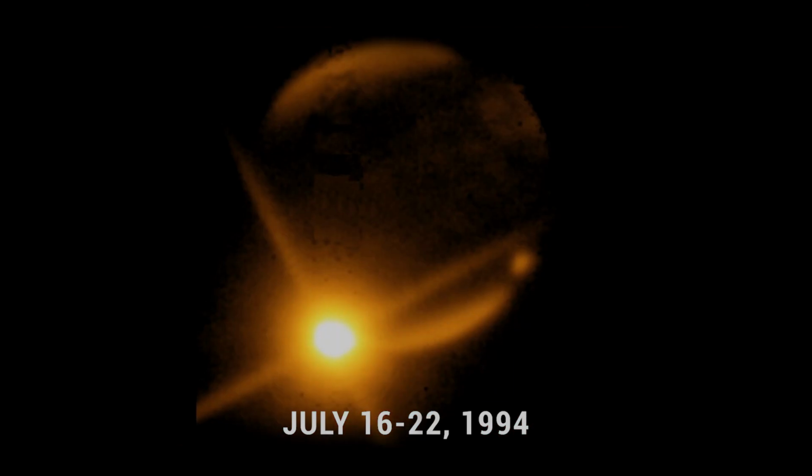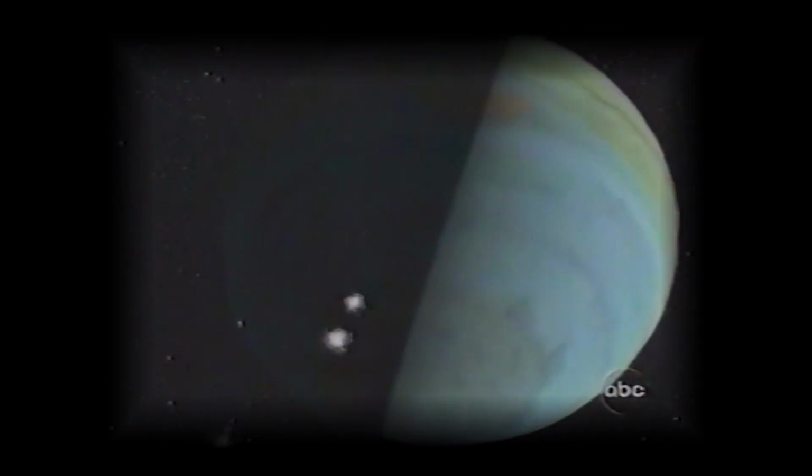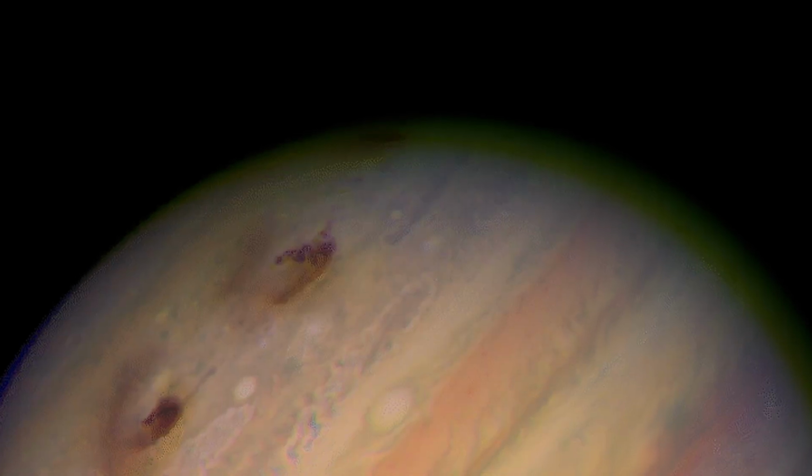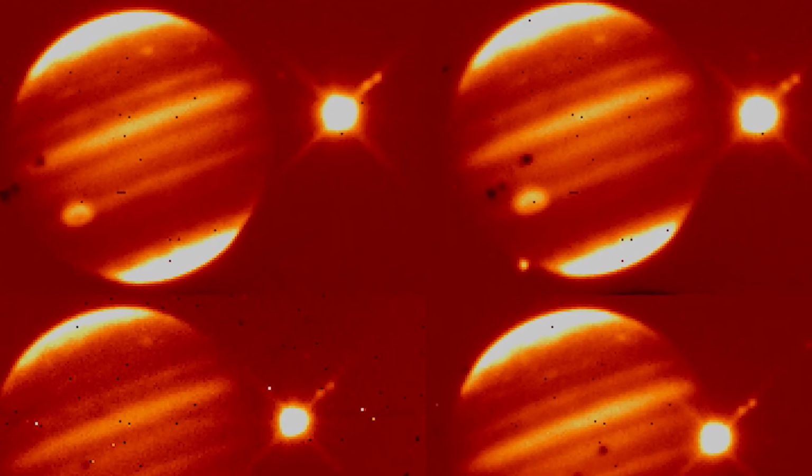When a 2-mile-wide fragment of the comet traveling 40 miles a second. Pieces of the comet that will hit Jupiter. 3 fragments are scheduled to hit the planet. Will slam into the same area, the same spot on the planet Jupiter.